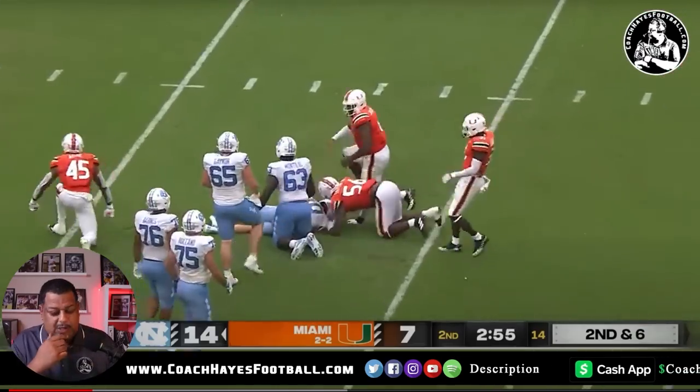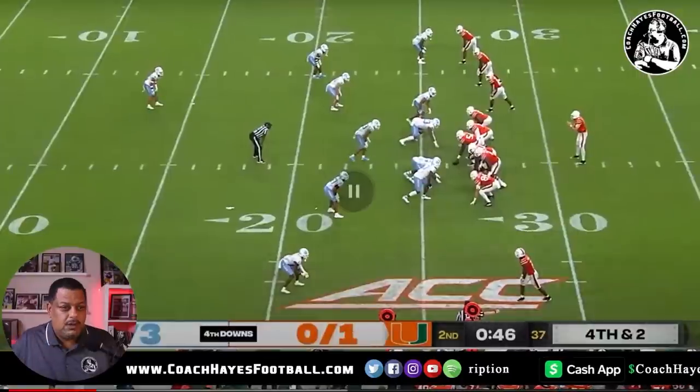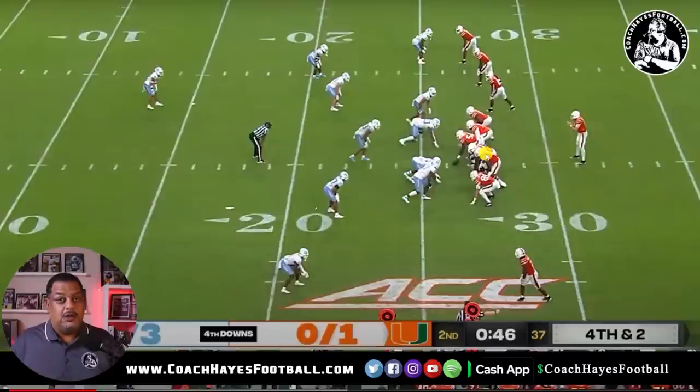Let's look at the protection right quick before we play the play. They're showing right now four and a possible five. We can pick this up with our five offensive linemen. No big deal. But you're going to see what this is going to hurt us later down the line. Okay?